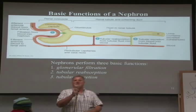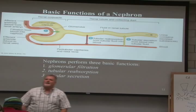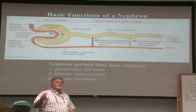So because we've lost volume, the efferent arteriole always has to be smaller than the afferent arteriole so that we can maintain pressure. So on a model, you can always tell, even if you can't see anything else, the difference between an afferent and an efferent because of the diameter of the vessel.